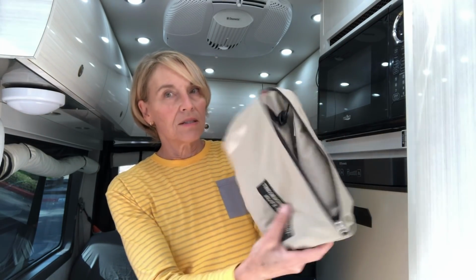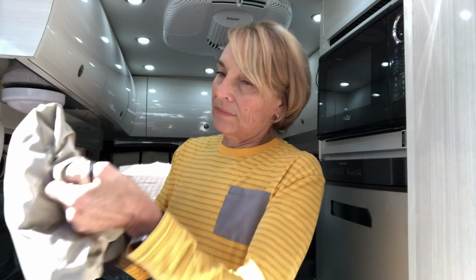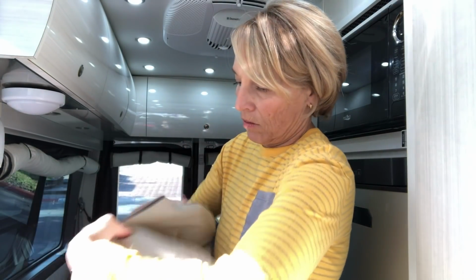These are unisex sizes, and I bought the medium in the shirt as well as the pants, and they are quite large. They probably could have downsized, but if it's cold, you want to be able to leave your warmer jacket on underneath. So this is what it looks like. You just unzip this zipper. And then this thing kind of goes like that.